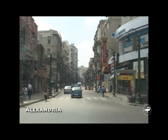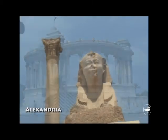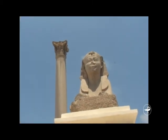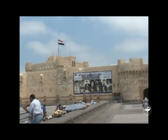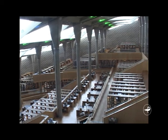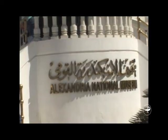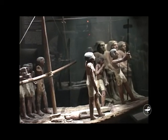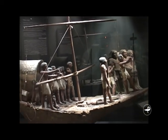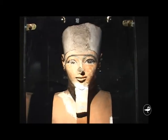A visit to Egypt is incomplete if one does not visit Alexandria. One can still see the Greco-Roman remains. Of course, the Biblioteca, the second largest library in the entire world, is a sight to be seen. The Alexandria Museum, with many of its Greco-Roman and Egyptian pieces, along with the Pompey's Needle, will surely give one a great farewell to Egypt.